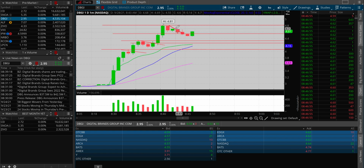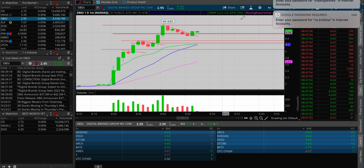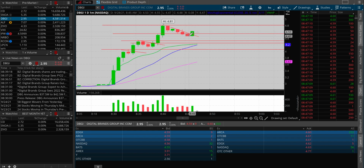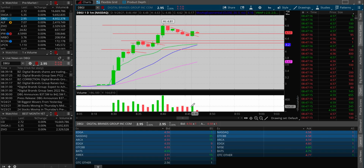And here's the flag break. We draw them ahead of time, but we never get a break here, because this one, the high is 4.7, 4.69, 4.68, so it keeps going down. Flag break is when it makes a new high. So the high here is 4.55. This one broke above 4.55, and it's moving a little bit, but we don't have the confirmation that we normally like, the increased volume.